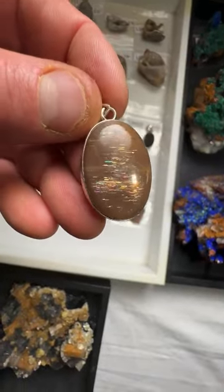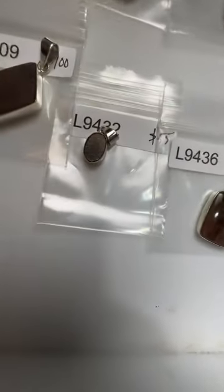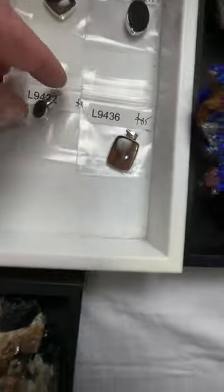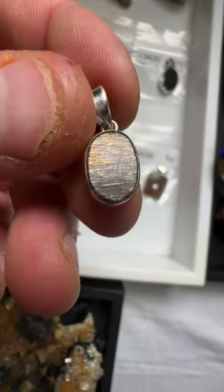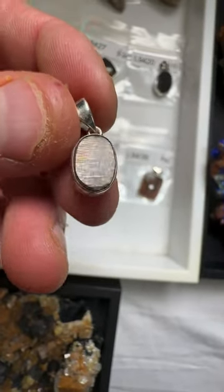There's the other oval. That's a big one. So the only small oval is that one. I do have more small. This size I have more of. But that'll have to be after the show. Send me a direct message if you want to see more like this.